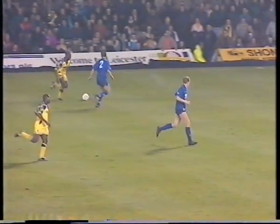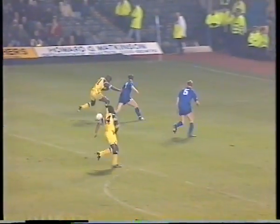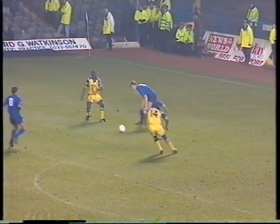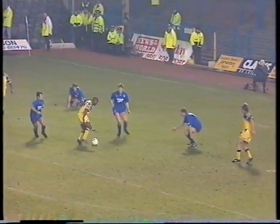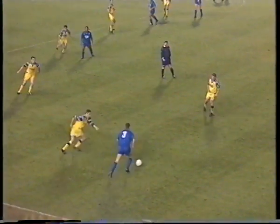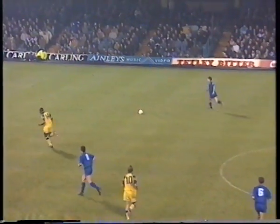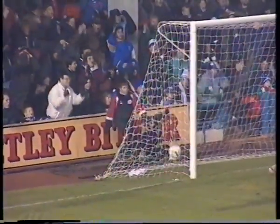So what a... Dennis Smith will be saying to himself, what an inspired substitution that was. Allen it was who did all the donkey work. And Dyer had a tremendous amount of time and space, and he picked his spot. So what can Leicester do now? Thompson to Grayson. Pumps it in. Smith! Oh, he's missed it!